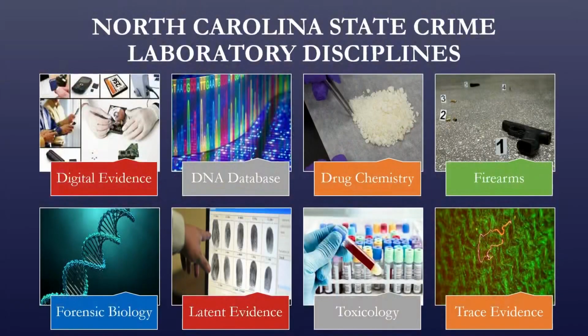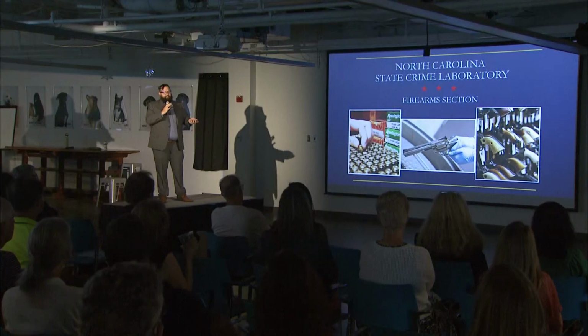Then we have drug chemistry, which deals with everything on this planet that has to do with drugs, including anything that happens in Breaking Bad. It goes straight there. Then we have my section, which is firearms, which we'll talk about in great detail in a second. Forensic biology, which is mainly dealing with any biological fluid that is found at a crime scene. Fingerprints, which is also known as latent prints. Toxicology mainly deals with anything that comes out of your blood that they're going to look at. And then we have trace evidence, which is anything that can't be seen by the human eye, that is small enough that it needs to be examined, like hair, fibers, glass, everything.